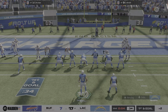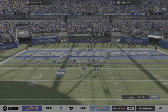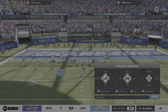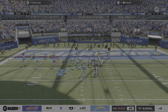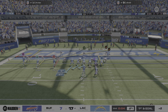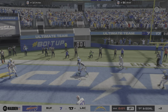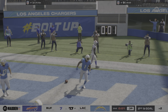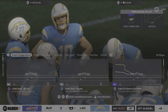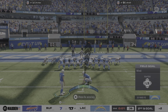Here's the final play of our first half. Set. Final throw before the break. Looking end zone, but touchdown denied. Knocked away, incomplete. Great play defensively there to just get a hand in there and deny that touchdown.